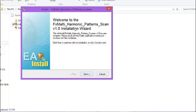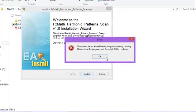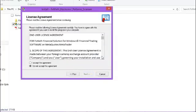And all you really do is just follow the simple instructions. I mean, you go ahead, you click next at the bottom to get it started. This is telling me I have my MT4 program running. I know that. So close your programs basically before you run it, and then when you open it, after it's installed, everything will be fine.